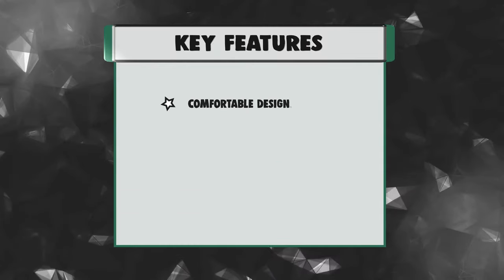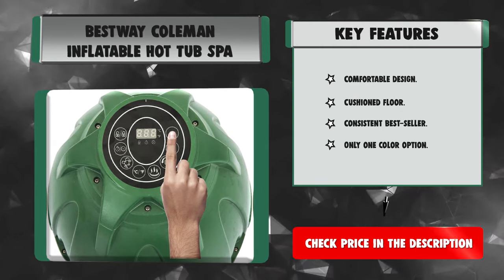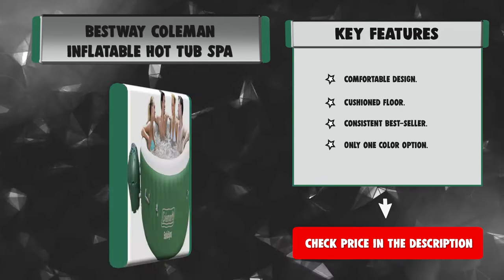Key feature: comfortable design. Cushion floor. Consistent bestseller. Only 1 color option.